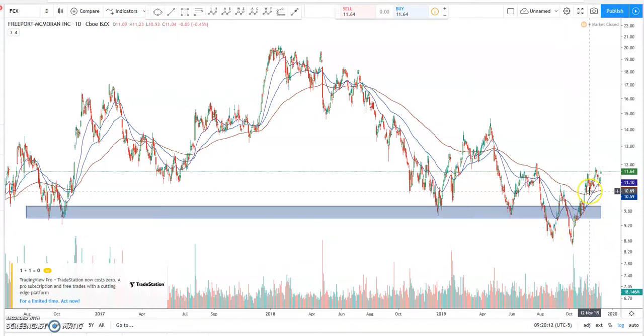And now it's come back above. And what did this do? This choppy action right here helped the moving average start to flatten out. And now they're starting to move back up again. And with other steel names moving higher and this one starting to emerge, yeah, I think Freeport-McMoRan, if it stays above this 1075 level, with these moving averages crossing over the 150 and starting to move higher, I do like that. Is it going to chop around a little bit more? Maybe. I don't know. But above 1175, I think this may start to move much higher.